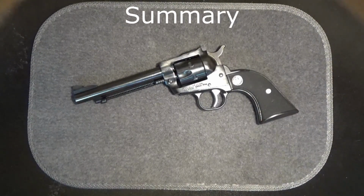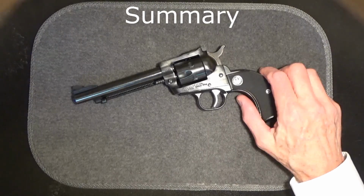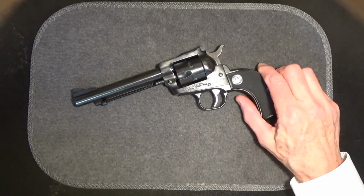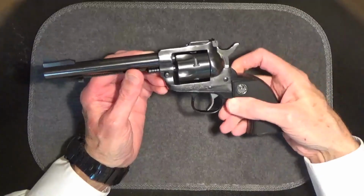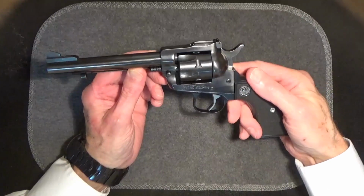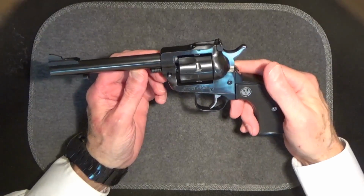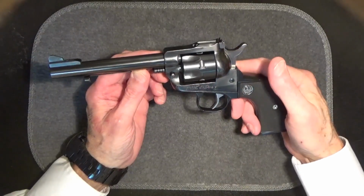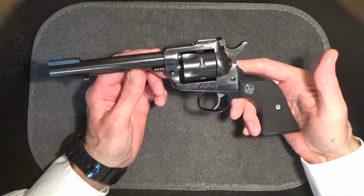Well, to wrap up, we have to admit that with higher capacity, rapid fire capabilities, and suppressor-ready barrels, there's no doubt that there are many other .22s out there that may be more attractive. But the Ruger Super Single Six Convertible is indeed a solid performer with nostalgic tones that still makes it fun to own and shoot.